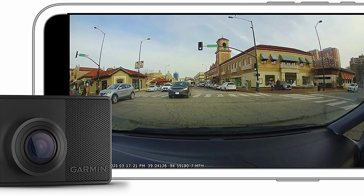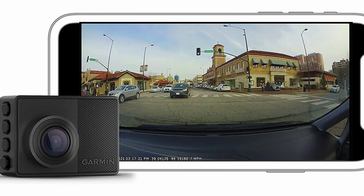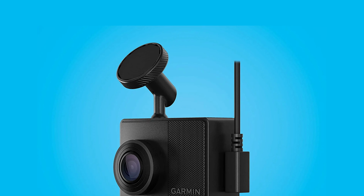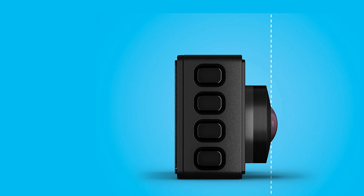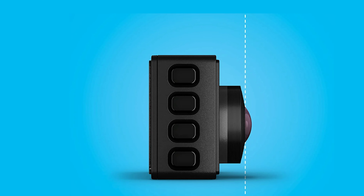In addition to recording and playback, this dashcam will also give notifications for lane departures, forward collision warnings, and alerts when traffic is moving. It comes with an extra USB port and memory card, but if you want extra storage to save video clips in Garmin's online vault, you'll need a subscription which ranges from $499 to $999.